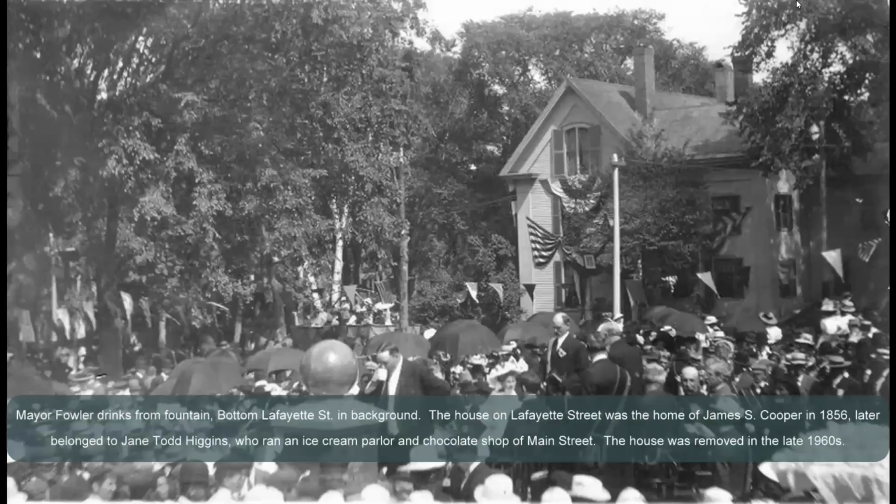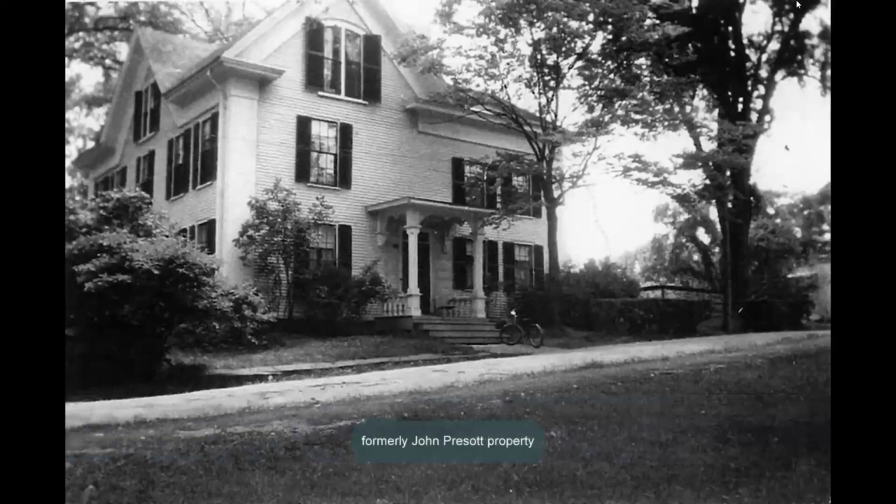Now this is Jane Todd's house. This is the side of Jane Todd's house. And you can go to the next picture too. And that's also the side. This house belonged to John Preston. I think his name was John Preston. And we have an old picture of it that I can show you. But this house was also taken down. And now Kenny Thomas's new house is just beyond that. It's in that section, right across from the park.